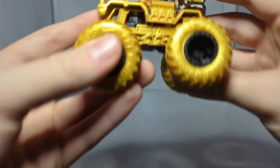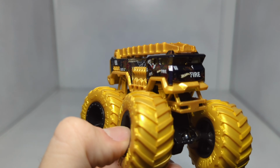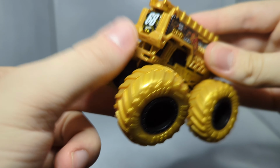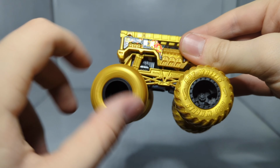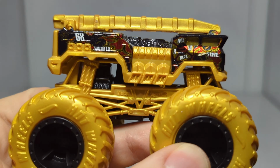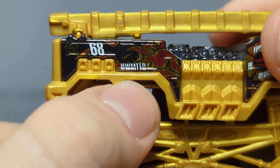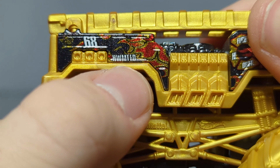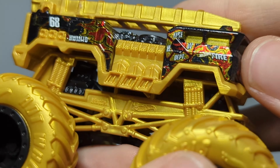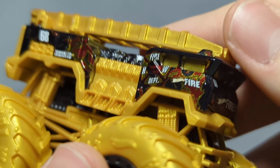Alrighty, here it is. The Golden Five Alarm. What is there not to love about this? This is awesome. The black and gold really complements itself. We got a black body with a gold roll cage, black chassis, gold tires, and black rims. And let's just look at the paint detail, shall we? Going in here, we got the 68 there, Hot Wheels Monster Trucks Fire Department initials right there. There's actually glitter in the paint, which I think is really cool, with the flames on the side there. Up here, we got more flames, Hot Wheels Fire Department right there.